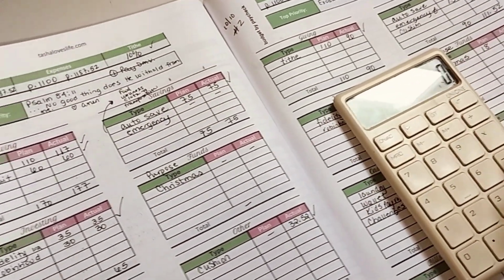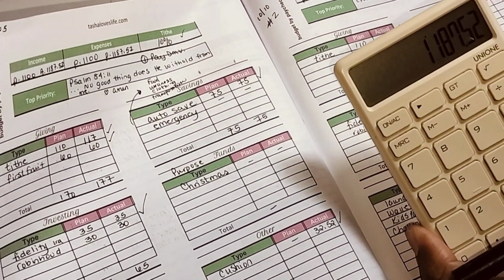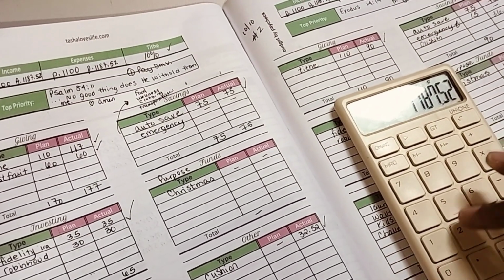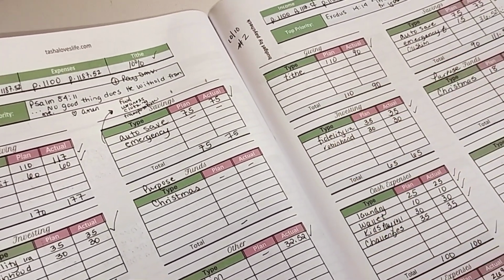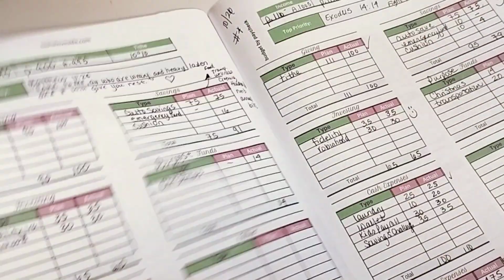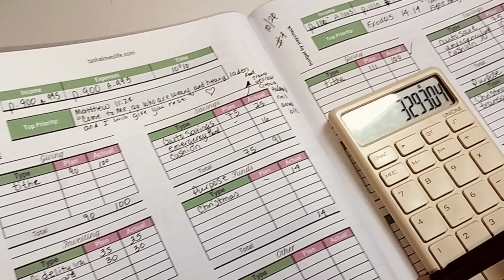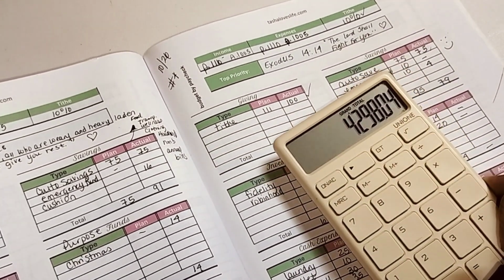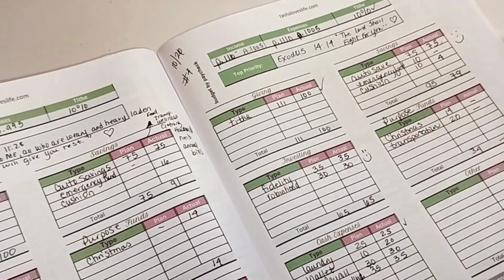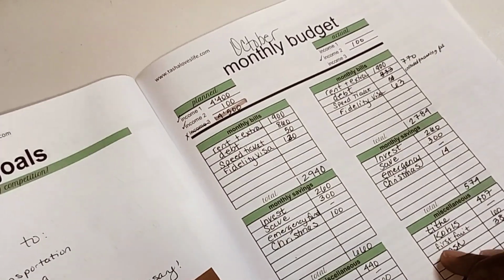Our actual in week 1 was $1187.52. I did that right. Okay. And then $1110.52 in week 2. And then week 3 we had $995. And in week 4 we had $1,005. So that brought us up to $4,298.04 for budgeted income.